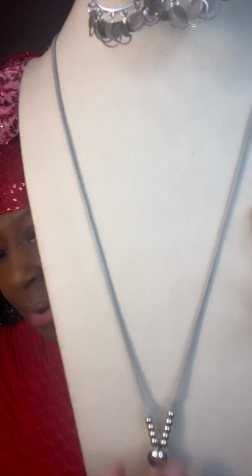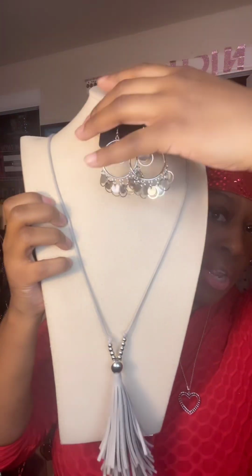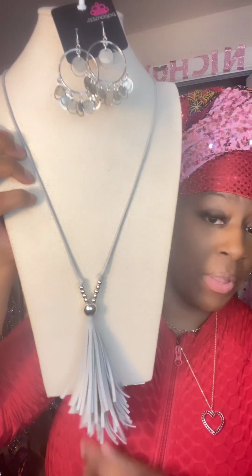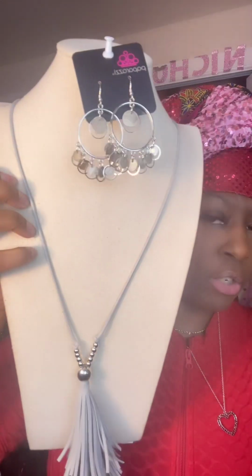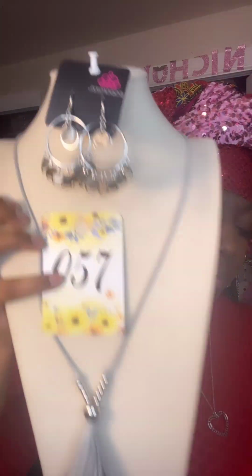Now, this is another version right here. This is another one of those, but it's like suede and it's gray. It's really, really cute. And I decided to turn it up with these beautiful earrings right here. Absolutely gorgeous. I do have, I believe, two pairs of these as well as two of these. This is really, really cute. It's very, very different. Absolutely gorgeous. 2 for $10, 1 for $5, number 57.